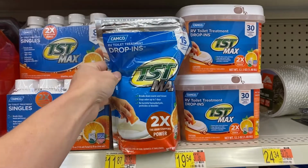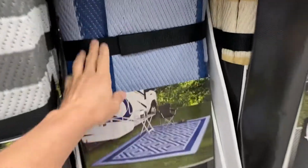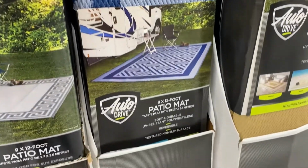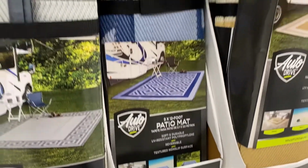That way your poop tank doesn't stink. Now, I also really like these mats that they sell. These are 9x12 patio mats, and I love them, and they're only 50 bucks, and you can't really beat that price.